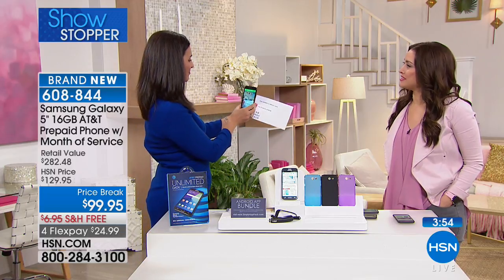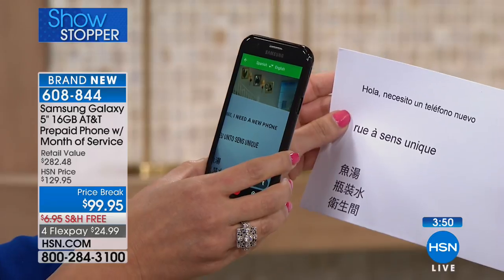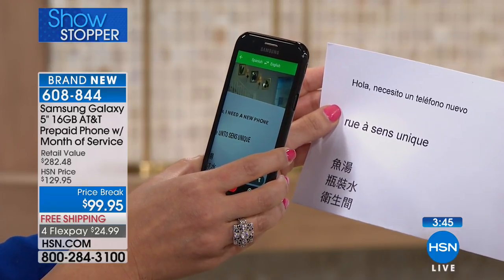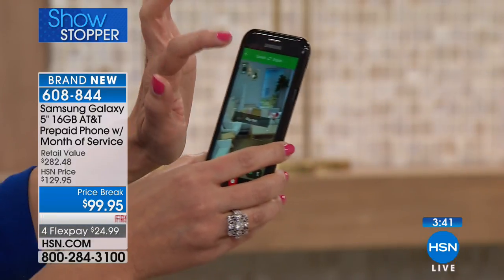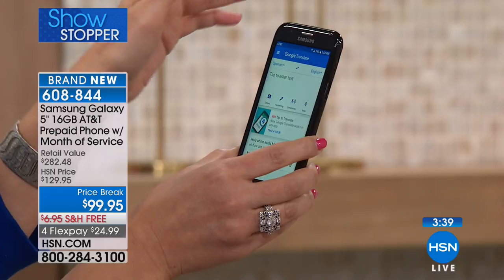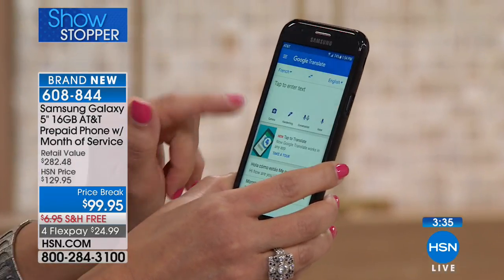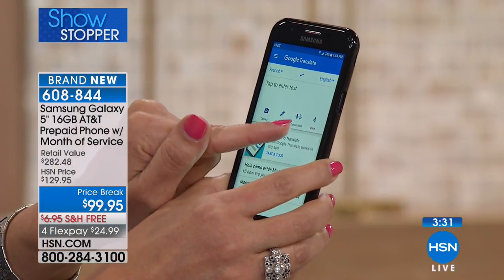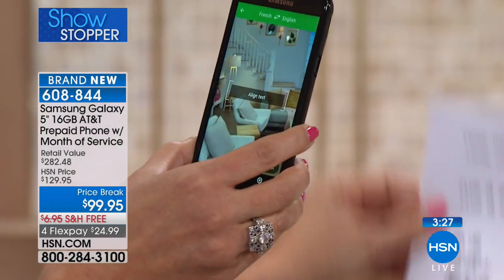Let me do another one for you here. We're going to do Spanish here, too. Where was this when we had Spanish in school? It would have made life a lot easier. Isn't that the coolest thing ever? And it's not just Spanish, you can change it. You can do whatever language you want. So I'm going to do French, because I'm going to France this summer. The camera can read it. You can read handwriting. You can actually have a conversation, or it can dictate your voice as well. There are lots of different things you can do with Google Translate.